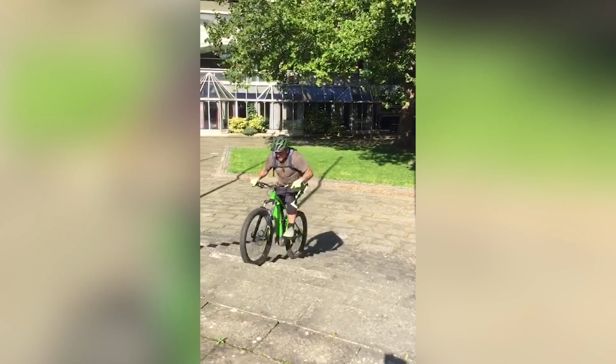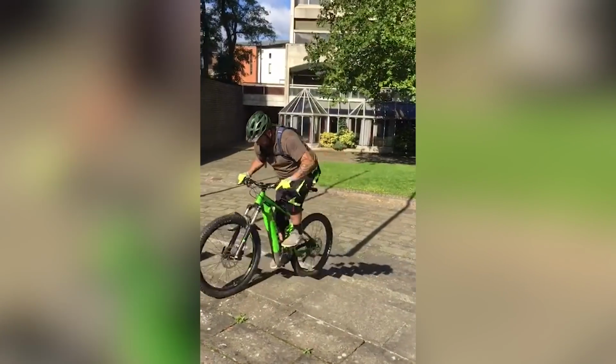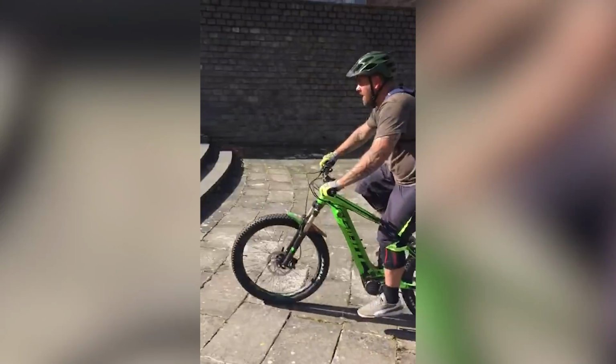So it's time for Climb of the Week, and we've got loads of submissions this week, so let's get into it. I love Climb of the Week. Look at this, from Lee on his Giant Stance E+. Looks like he's struggling a bit on that first. Oh, he's going up more. Look at that, all the way to the top. Whoa, and he's coming down. Maybe just change gear a little bit, slow the cadence. Yeah, change gear, put it in turbo. Keep the spin going.